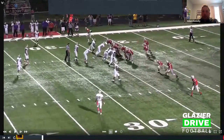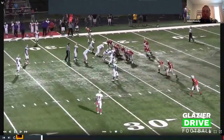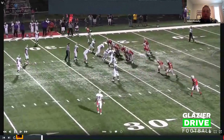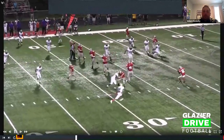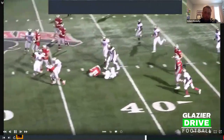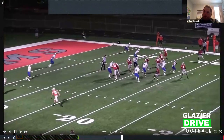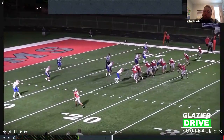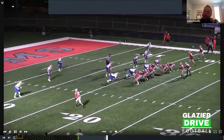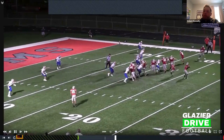Faking the back across. We're not picking inside zone. We were picking outside zone for whatever reason. Same idea though. Whole O-line releases. Great job by this QB being quick to the right. Quick punch. Bang, bang.